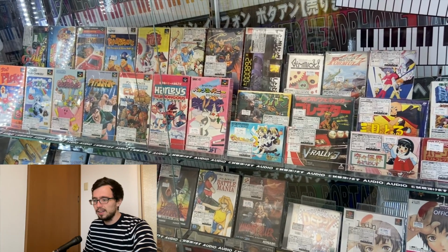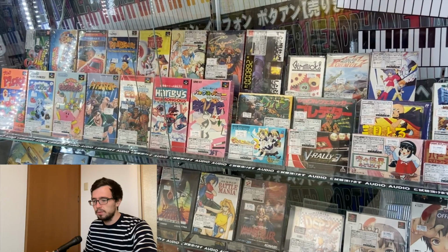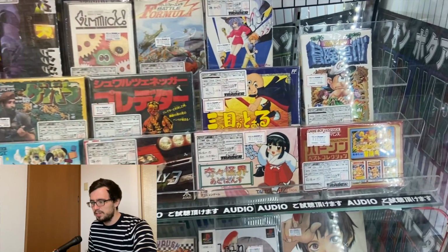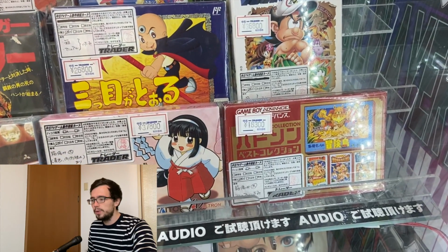So here we go. We've got lots of Super Famicom games on the top left. Bottom left, we've got some Genesis games, and we're going into the specific video games now. So what do we have here?